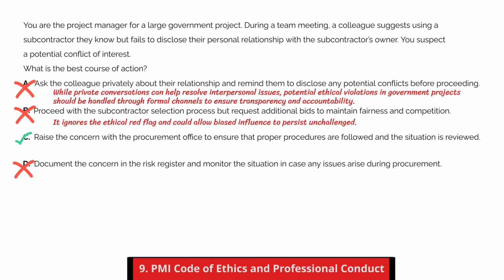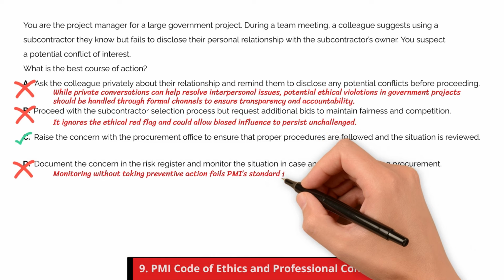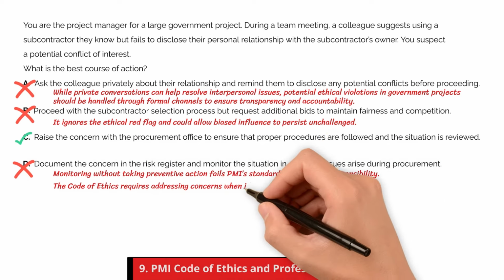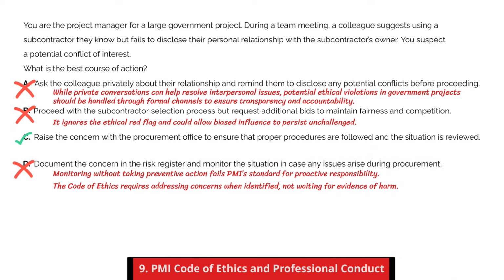Choice D is incorrect. Monitoring without taking preventive action fails PMI's standard for proactive responsibility. The Code of Ethics requires addressing concerns when identified, not waiting for evidence of harm. Okay, let's move on if you are ready.